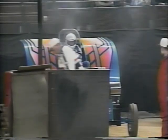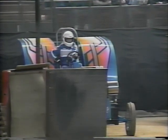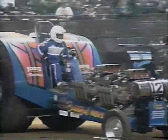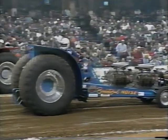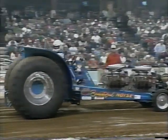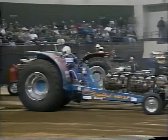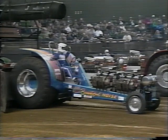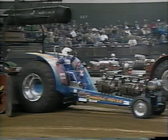Okay, that'll bring up Don Schulting from Springfield, Nebraska, with Beautiful Noise. Getting down to our final four pullers here. Beautiful Noise, cinching up to the sled and getting set to make the pull. This guy gets the long distance award, coming all the way from Nebraska right here.